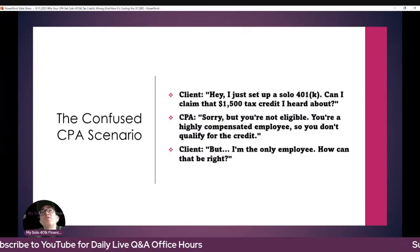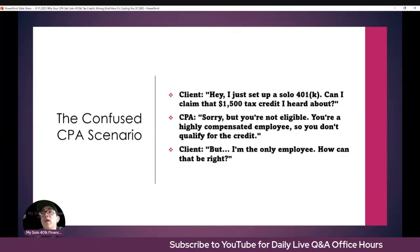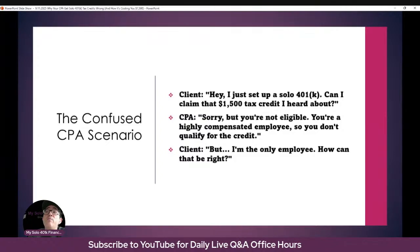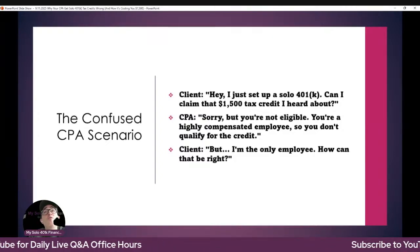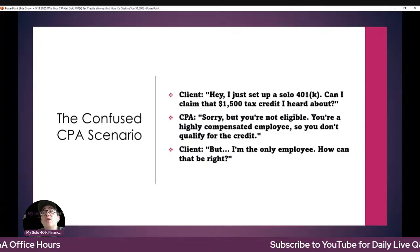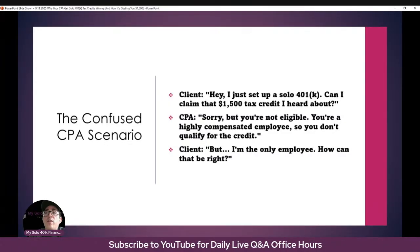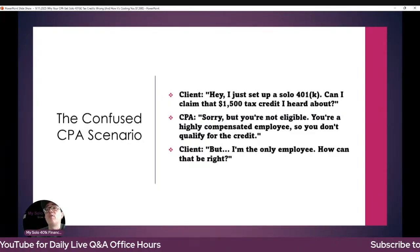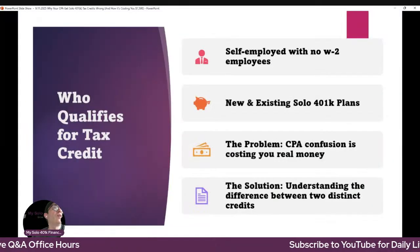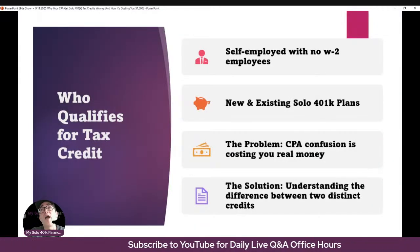In the confused CPA scenario that we often see, a client will explain to their CPA that they just set up a Solo 401k and ask whether they can claim the $1,500 tax credit. A common retort from the CPA is that they're not eligible because the individual is a highly compensated employee, so they don't qualify for the credit. And the client's response will often be that they are the only employee. How can that be right? And it's not right.